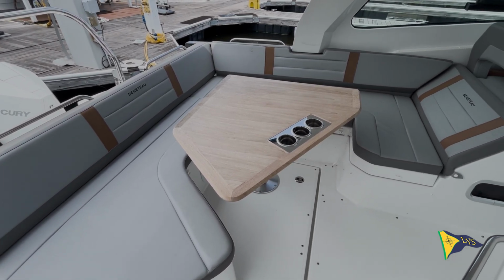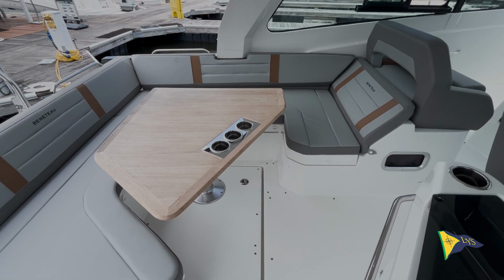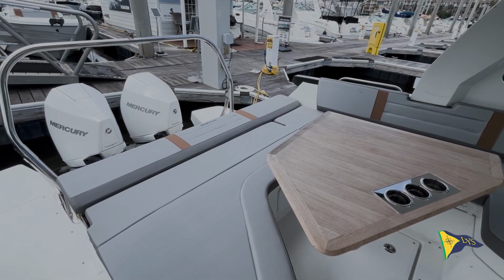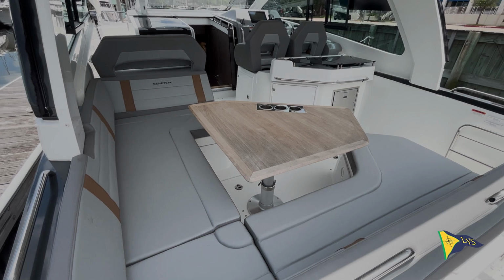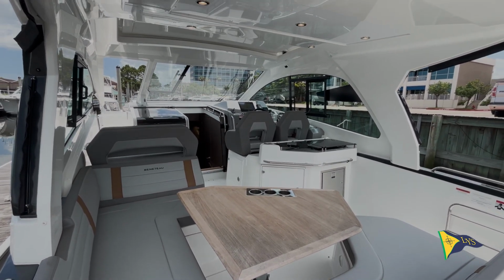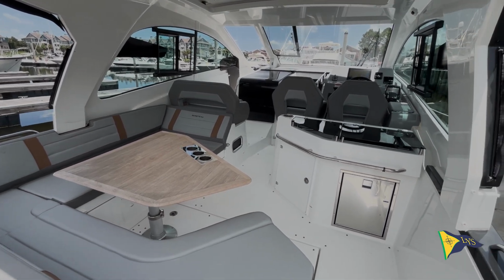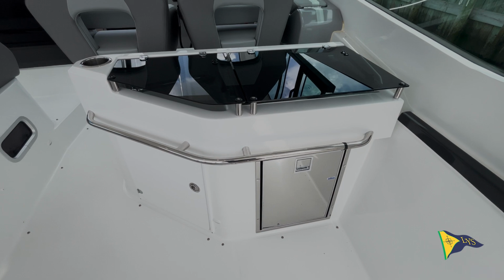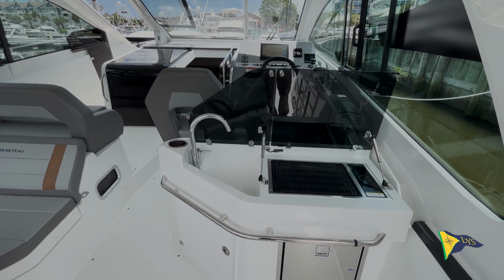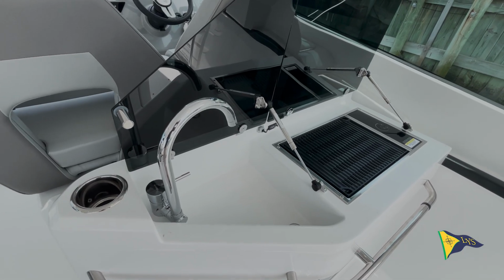In the cockpit, the full beam layout of the GT32 allows for the best use of space. The backrest of the port-side seat and the aft bench seat lean back to create a large sunbathing area. A conveniently placed in-the-action galley offers a sink, grill, and an easy-to-access refrigerator and ample space.